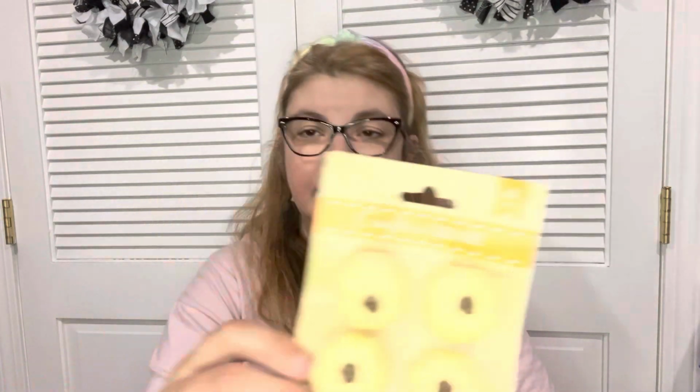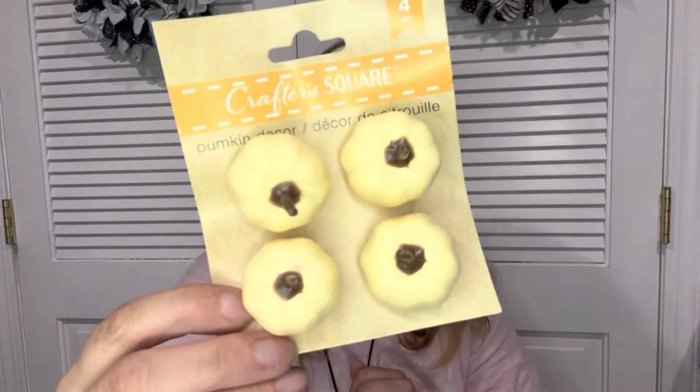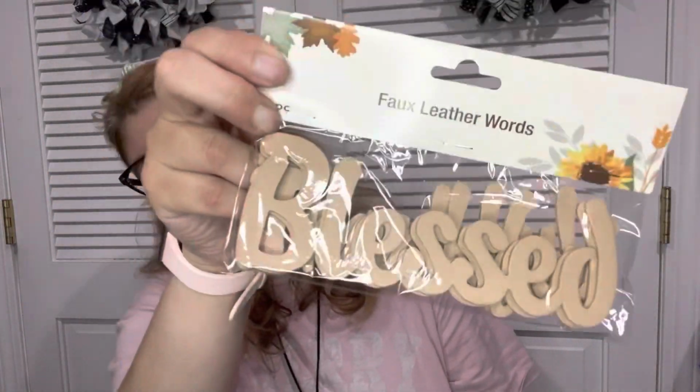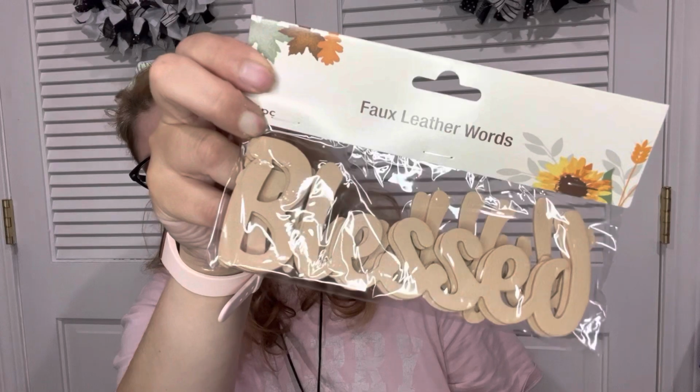And then I found these little pumpkins, which they've had before. These are not new, but I thought they were cute. And I found more faux leather words, and I kind of like how tan these are. These are really cool. These to me look really good, like real leather.